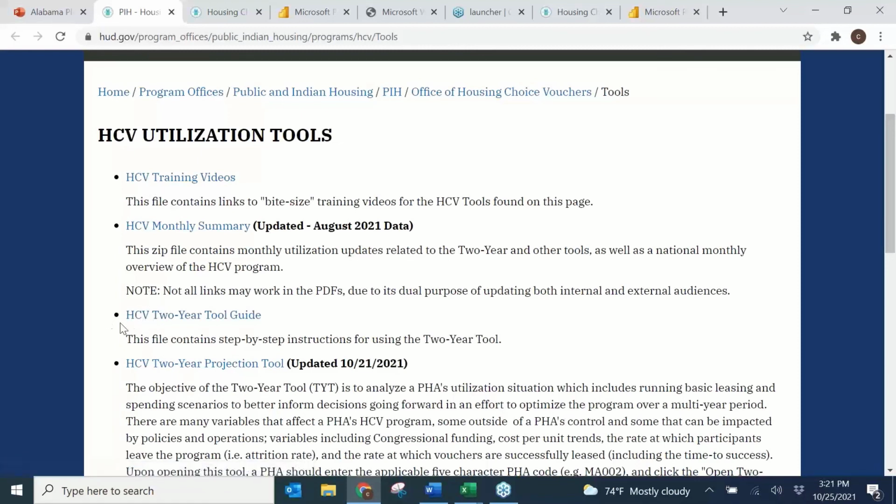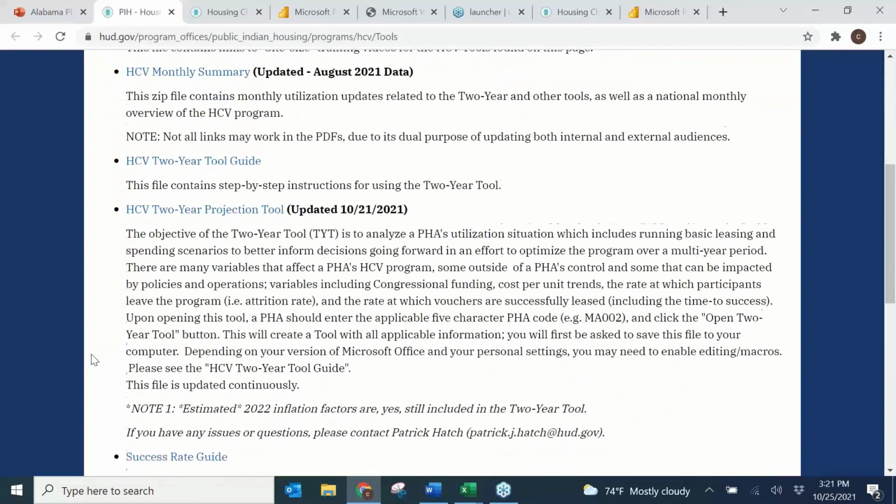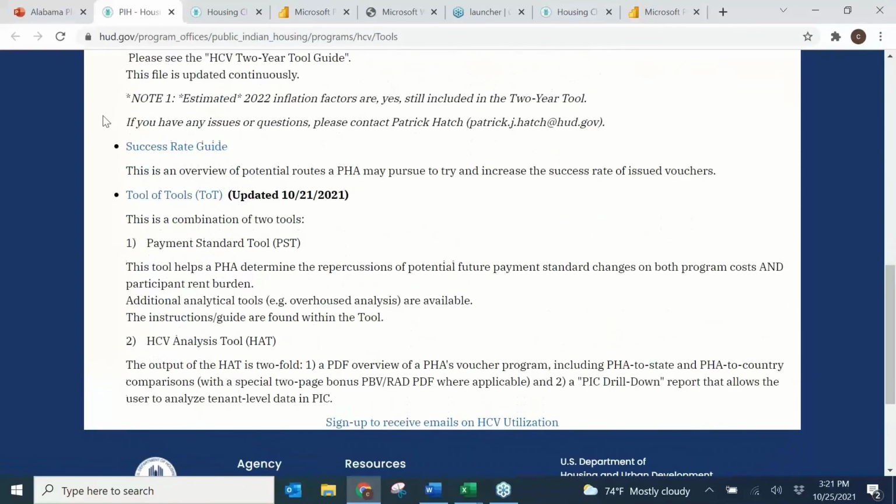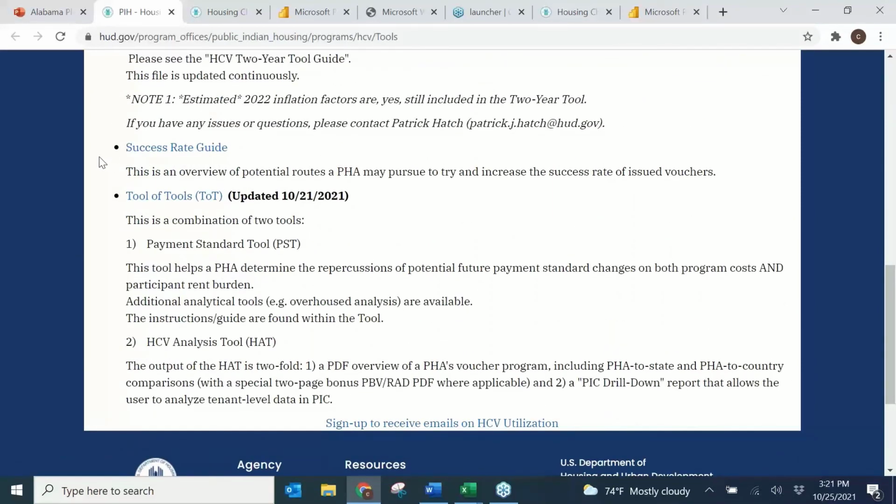You can pull down your two-year tool projection based off of the VMS data that you have uploaded into VMS. And if you scroll down, it gives you a guide on how to use the success rate tracker that I showed you guys earlier. And finally, it's got a tool of tools. And in the tool of tools, it's got a payment standard tool that allows you to anticipate the repercussions of potential future payment standard changes on both the program costs and the participant rent burden.